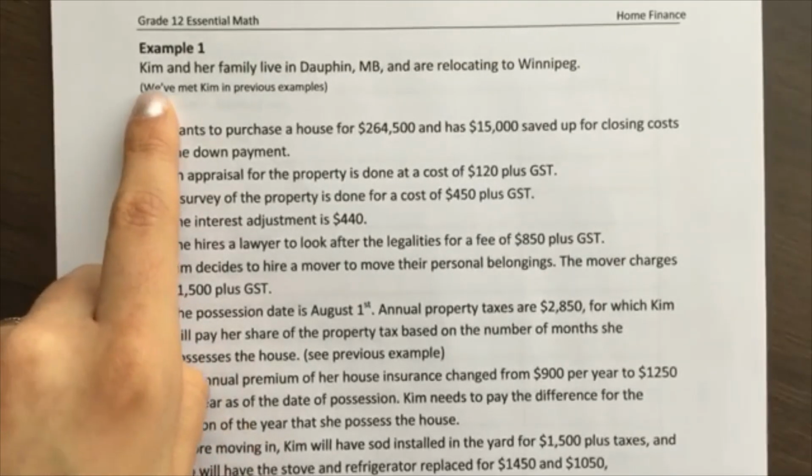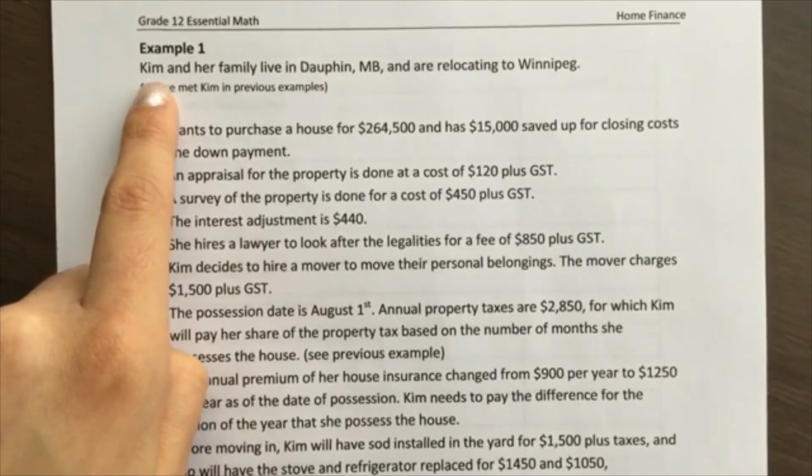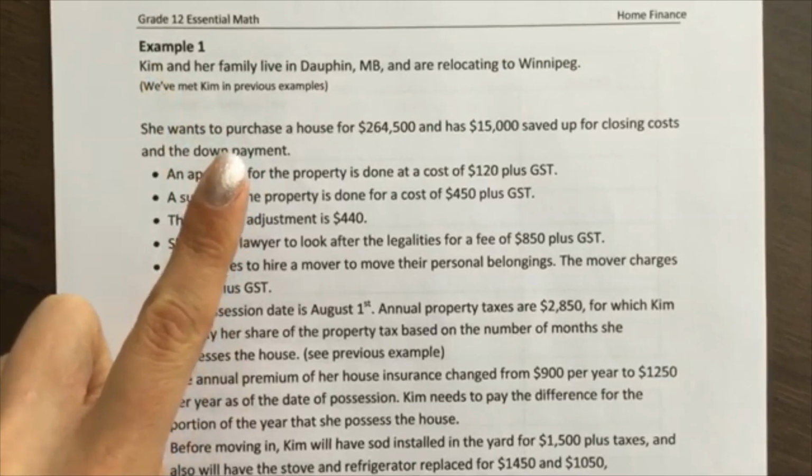So here we're talking about Kim again. Kim was in our example in our land transfer tax. Same example.